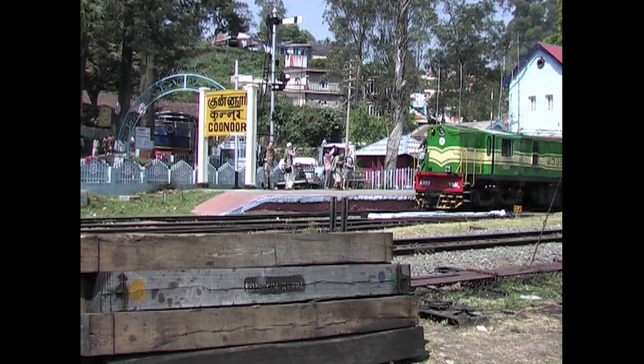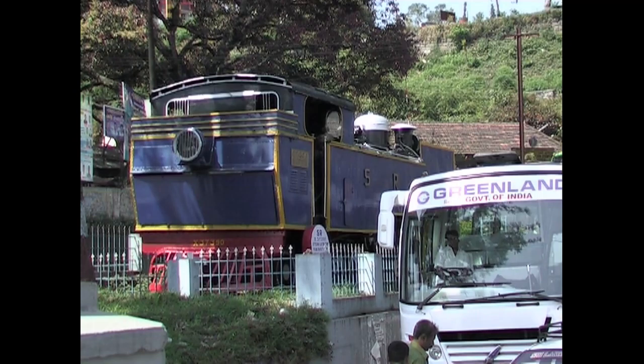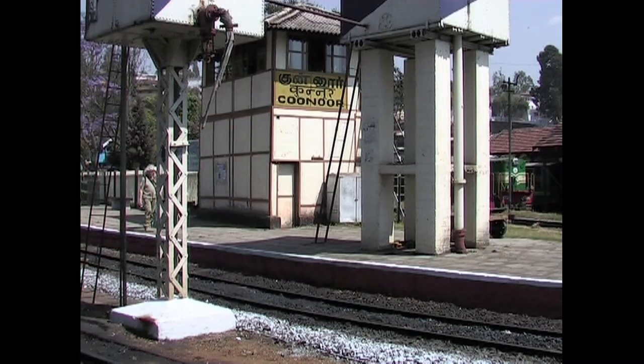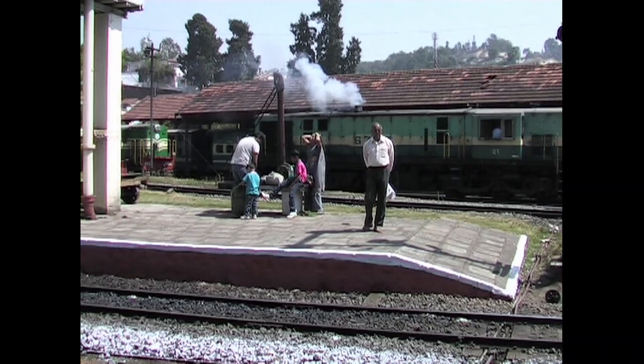Railway enthusiasts tend to use the expression stuffed and mounted for locomotives that are taken out of service and just put on display. And that's exactly what's happened to that loco. And a couple of the water towers on the two platforms. And another diesel.